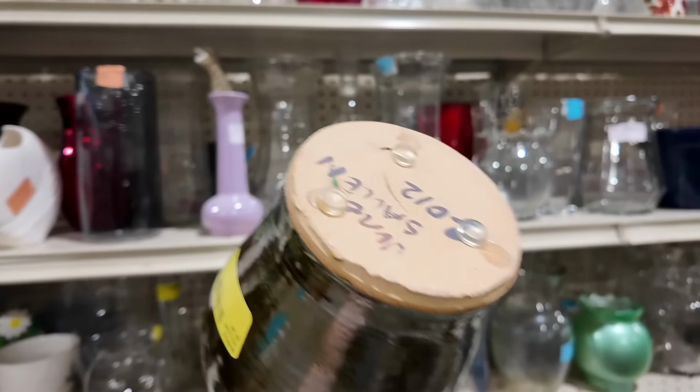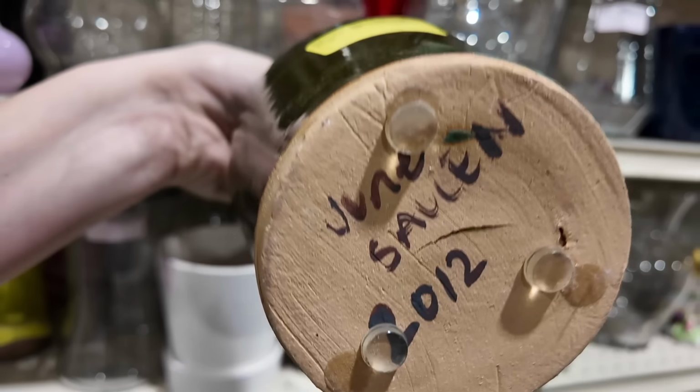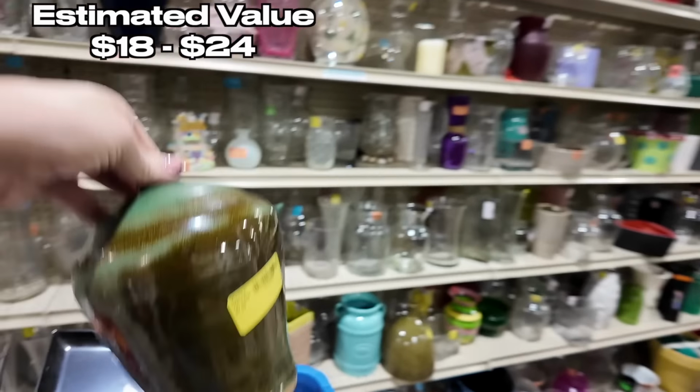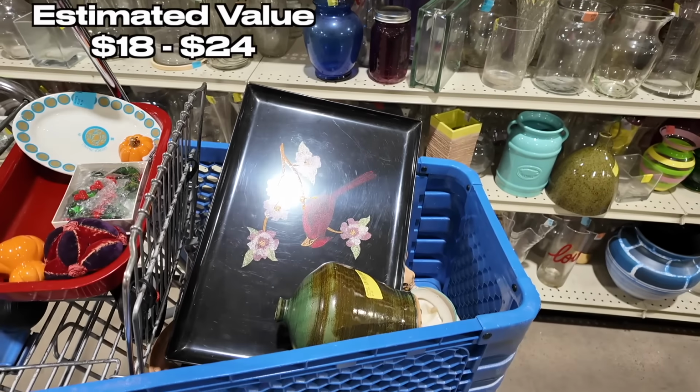$7.99 on this. I love the color. June Salon, 2012. Pretty mossy green. We like that. At least I like it. You might not. I do. I'm gonna put it in here.